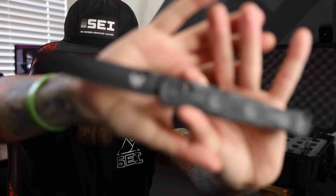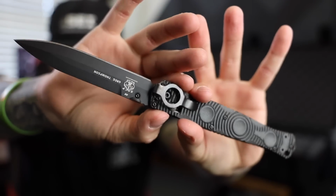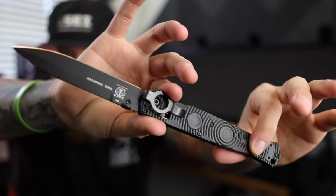This is the Sock P folder. This thing is super large and in charge. Massive blade on here. I swapped out the clip for the circular pocket clip. That way you have a point of index. That way when you're flipping this knife around, you get good index points.